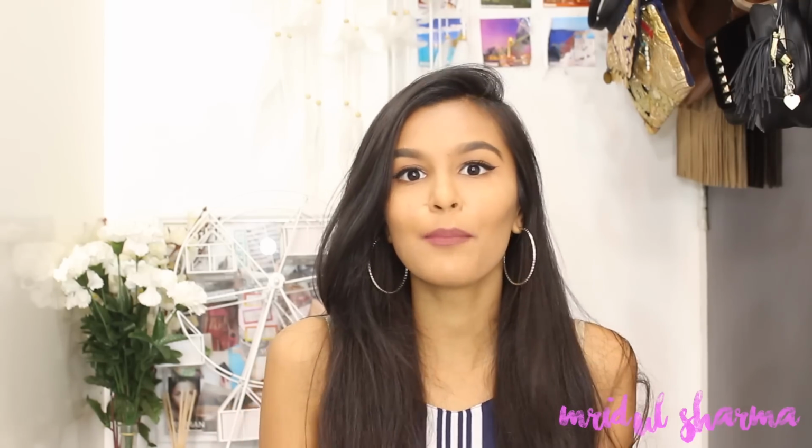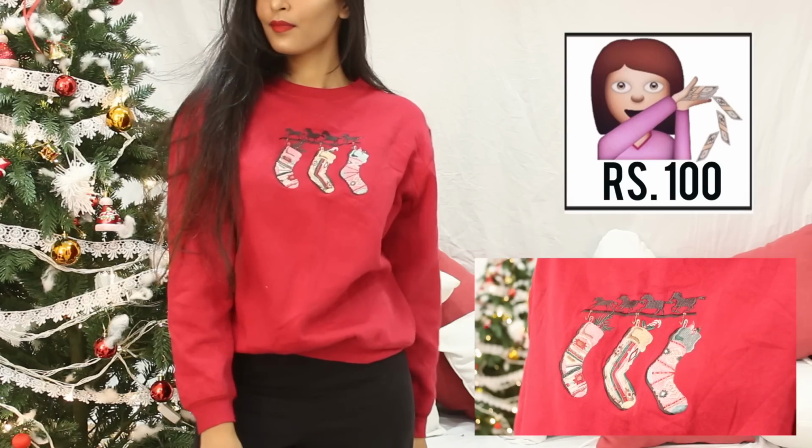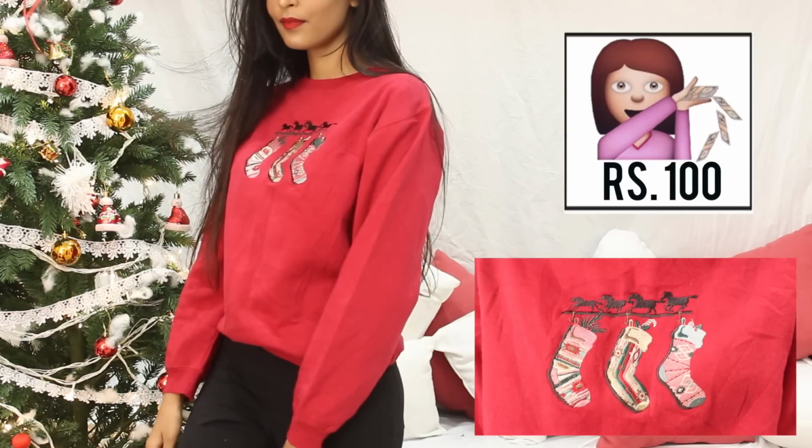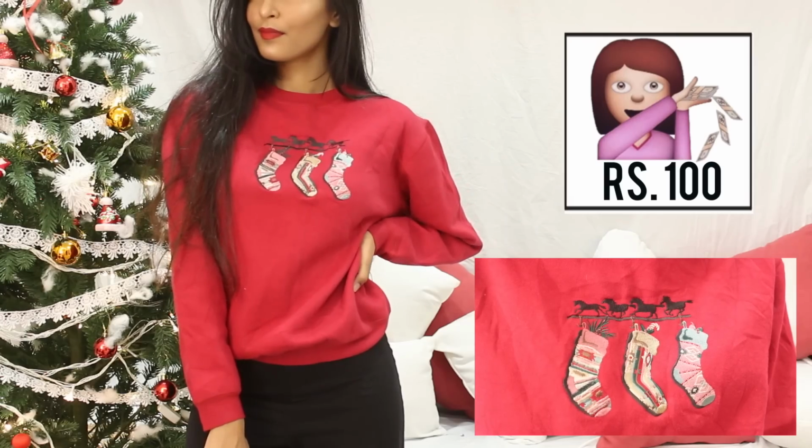Also, I picked up like 3 more sweaters. These 3 sweaters aren't basics. They're a little bit more than basics. So the first one that I got is this red Christmassy sweater. It's so festive and so cute. It has these 3 protruding stockings on it and it's so cute.